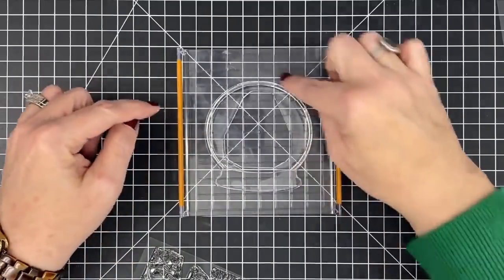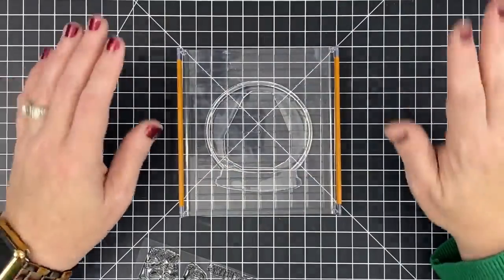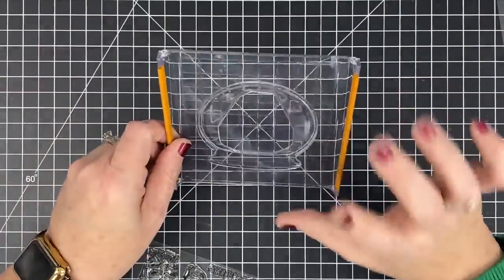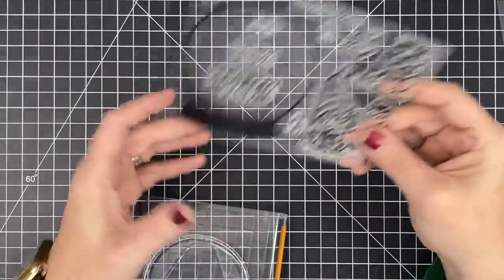Also, he is not a perfect circle. He's a little squished. He just looked better that way. When we were using him, he just looked better not being a perfect circle. So you'll notice that too. And then of course these guys fit inside and also other things. Let me show you my sample.